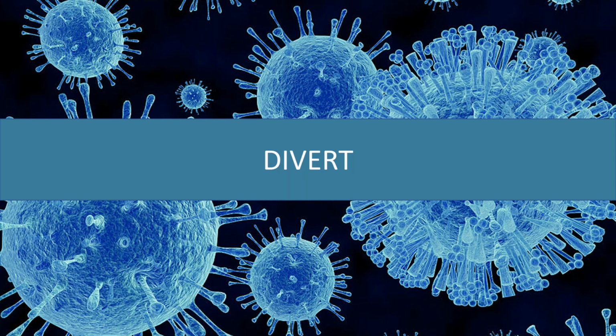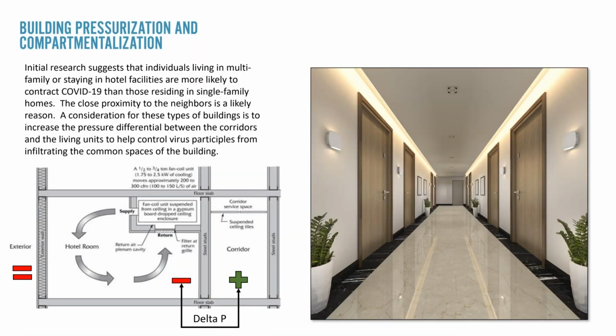Okay. So now we're going to get into what we call divert. So the diversion schemes, the first one, if you advance to the next slide. Yeah, building pressurization and compartmentalization.